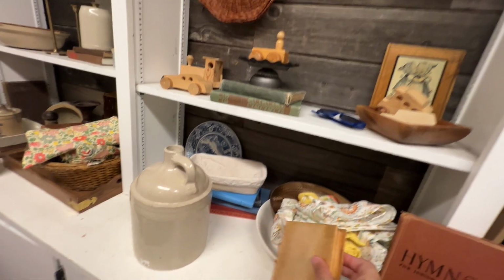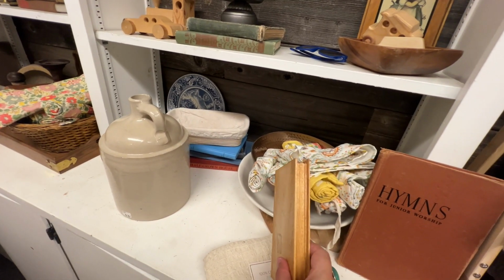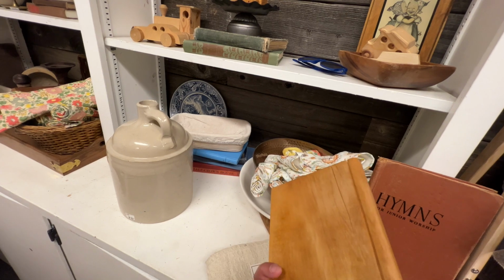I love books, even in wood form. I thought this was so fun, and for $3, of course I had to get it.